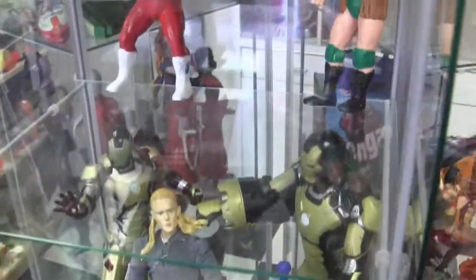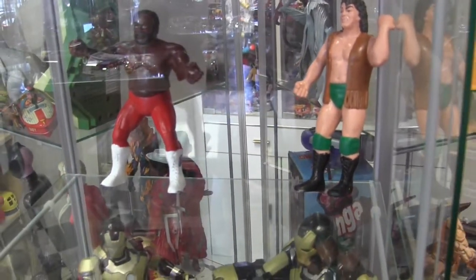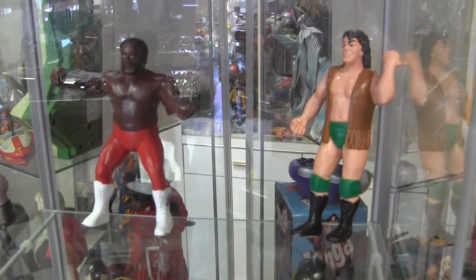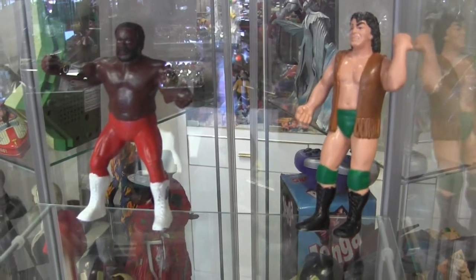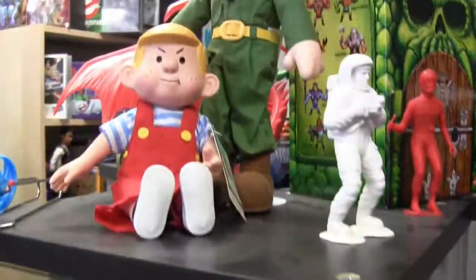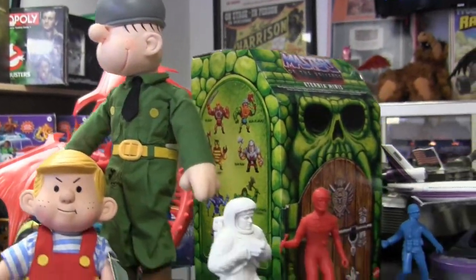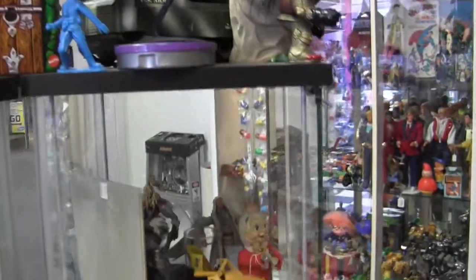So like I said, they have a little bit of everything. They just sold almost all of their LGN wrestlers. We got 2 left. Look at that. I think that's Outlaw Ron Bass or somebody. I'm not positive, but that's definitely Junkyard Dog, JYD there. Missing his chain or whatever he came with. Dennis the Menace. Big old Bailey and all of those.